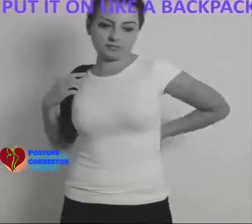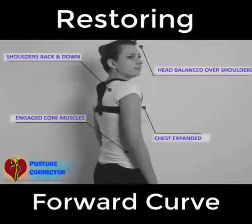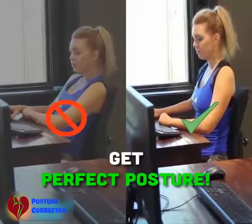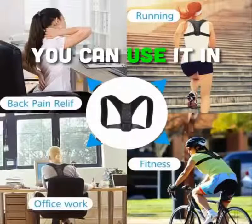You simply slip it on like a backpack, as it relieves all your tension and stiff shoulders. It will help restore your forward posture curve. Great to wear over or under all of your clothing. A product you can't live without to get great posture. Use it for relief at work or home.